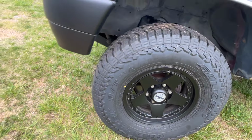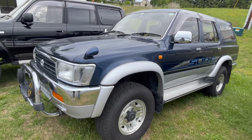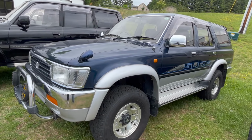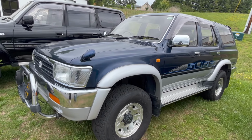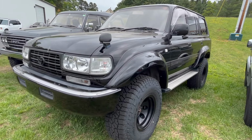Did I say Weds tires? I'm going crazy, guys. Weds wheels, Falcon tires. This thing's super cool, turbo diesel. Another Surf that we just got in. This is also a turbo diesel. This thing's super, super clean on the inside. Black Land Cruiser. This is Chris's.